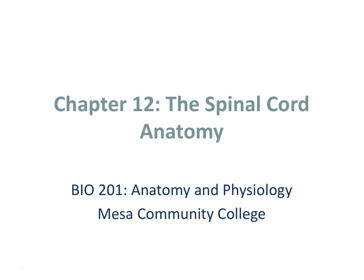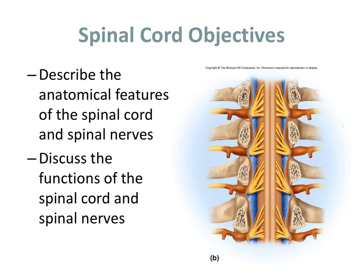In this section, we will discuss the spinal cord, which is part of the central nervous system, and the spinal nerves, which are part of the peripheral nervous system. We'll start out with the anatomy of the spinal cord. We'll take a look at the anatomical features of the spinal cord and spinal nerves, and discuss the functions of the spinal cord.